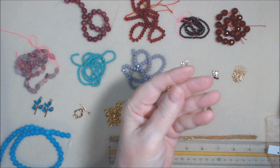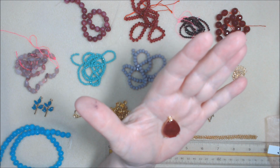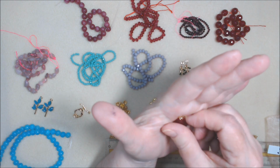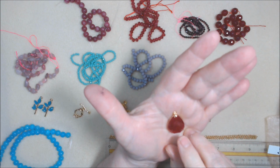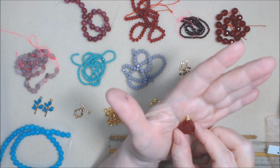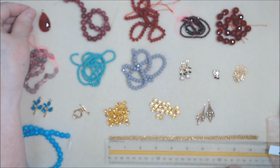This is number one, 32 millimeter Malaysia jade (dyed quartz) teardrop pendant, valued at $6.99. Mine is a little bitty scratchy, but it's natural. I think it's very pretty. I will definitely be using that for something.